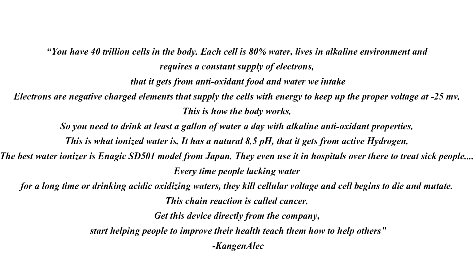But you have 40 trillion cells in the body. Each cell is 80% water, lives in an alkaline environment, and requires a constant supply of electrons that it gets from antioxidant food and water we intake. Electrons are negatively charged elements that supply the cells with energy to keep up proper voltage at negative 25 millivolts. This is how the body works. So you need to drink at least a gallon of water a day with antioxidant-rich properties. This is what ionized water is, that has a natural 8.5 pH that it gets from active hydrogen.